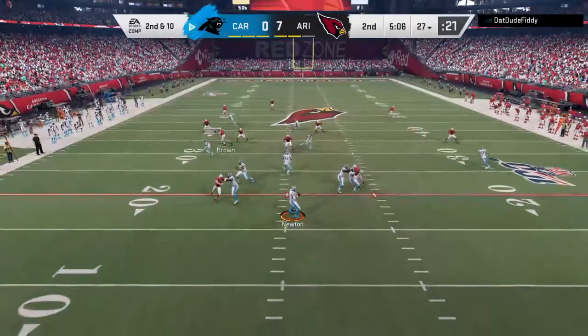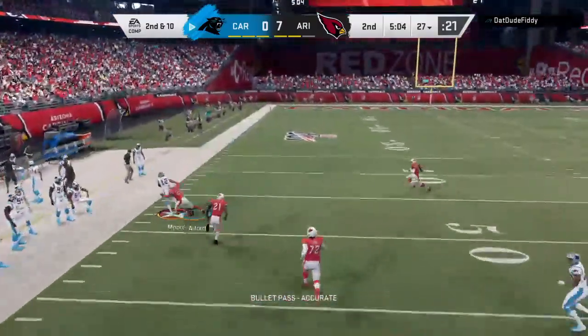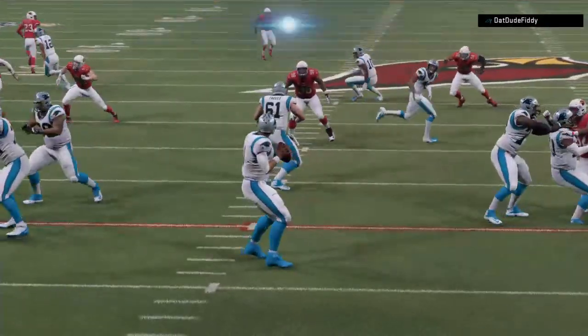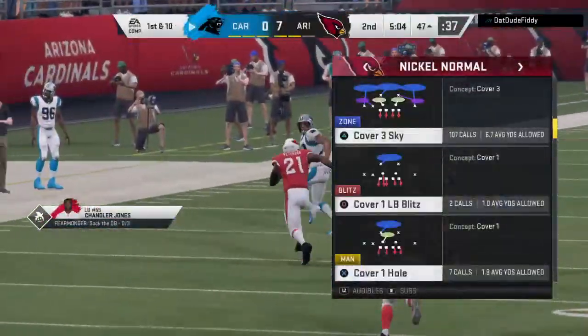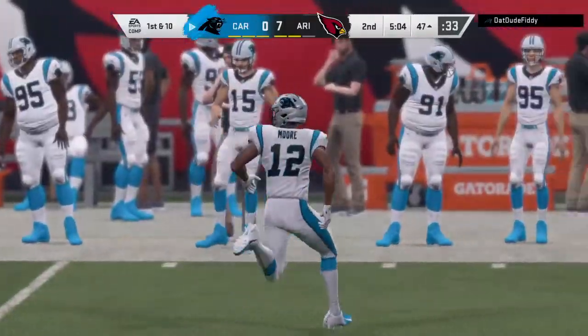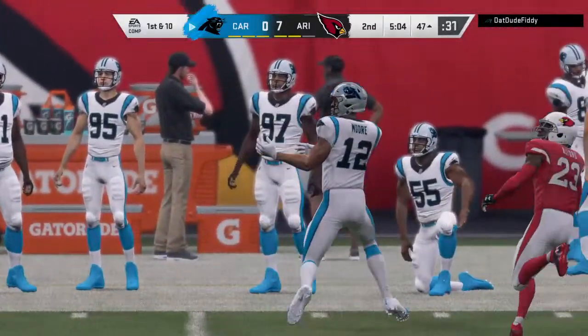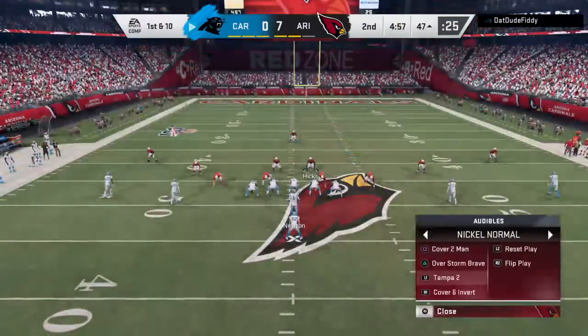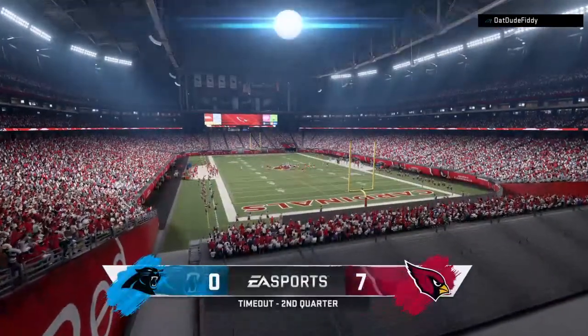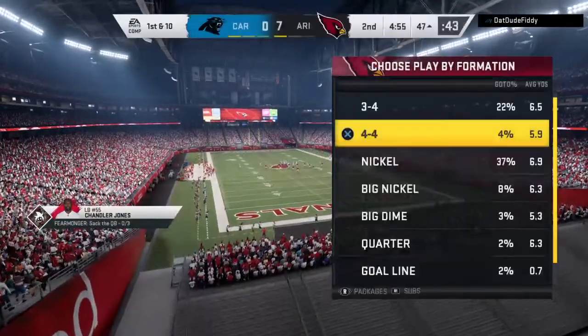Out of the gun, Newton. And he will find the open man. It's DJ Moore. A first down there on a pickup of 25. We often, with Cam Newton, talk a lot about his legs. Don't forget about that arm. He can throw it on a rope. He can loft it. He's got the touch that's been developed throughout his career. But the big part about just watching him throw it seems almost effortless.